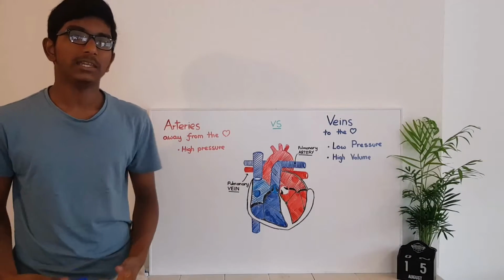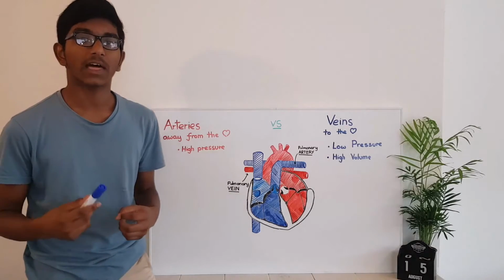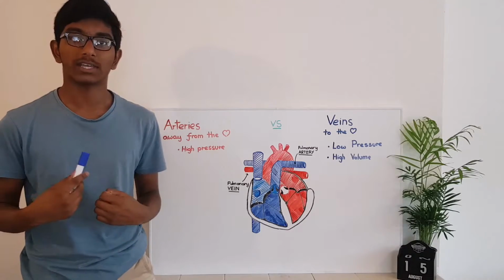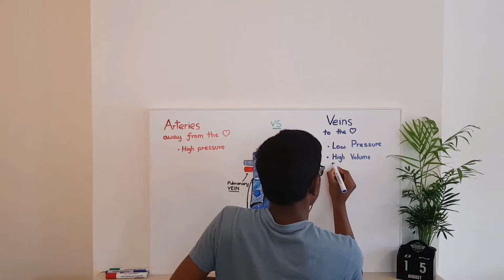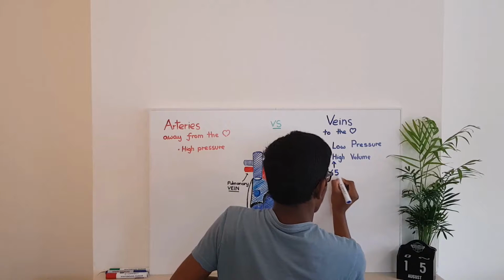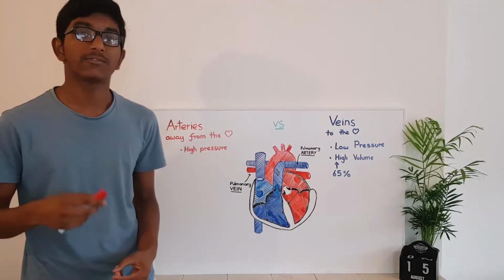But what does this mean? Well, the veins contain a lot more blood than the arteries do. It's actually known that they contain 65% of the blood in your body at any given point. So let me just write that down. So it holds 65%. That's a lot if you think about it. On the other hand, the arteries only contain 15%.